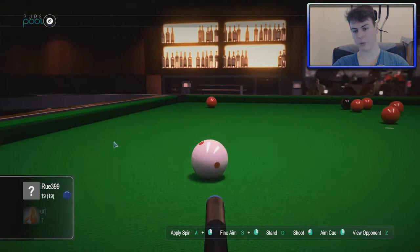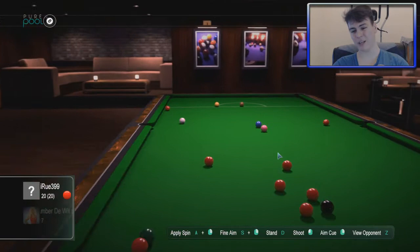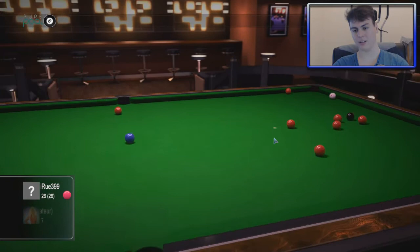No, this could be quite a hard one now. This is going to be quite hard. Blue still goes, so we're okay. I may even take the pink now, because there's only so many times I'm going to be able to play this situation. There we go, right. Please leave me with one on. Can I get to this red? If I can get to this red down here, we're okay.